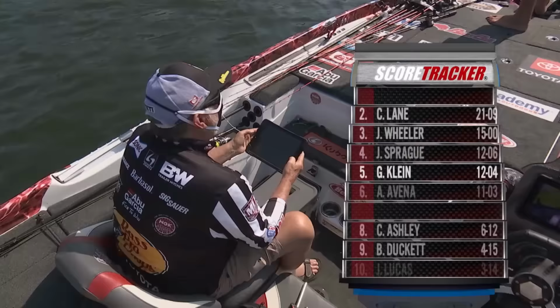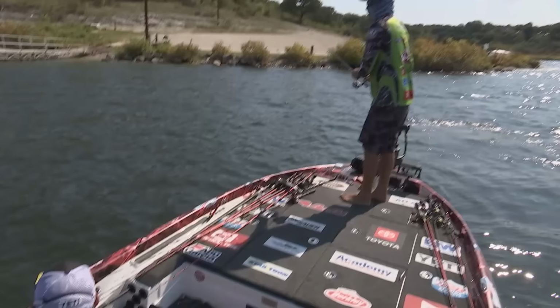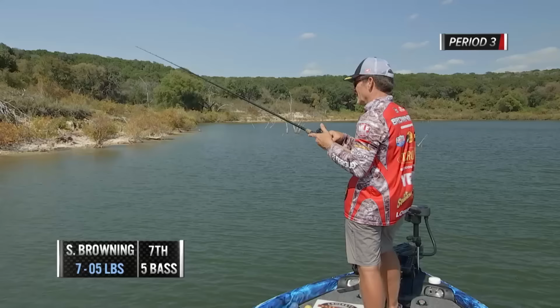Stephen Browning has caught his fifth fish. His last fish weighed 1 pound, 8 ounces. He now has a total of 7 pounds, 5 ounces. He remains in seventh place. You remain in sixth place with 11 pounds, 3 ounces. Yeah, we don't want Browning catching them though. Dang. Slow down, boy. Need 5 more of those.